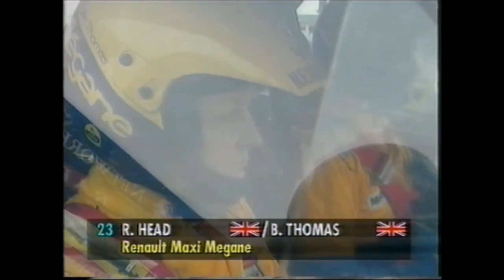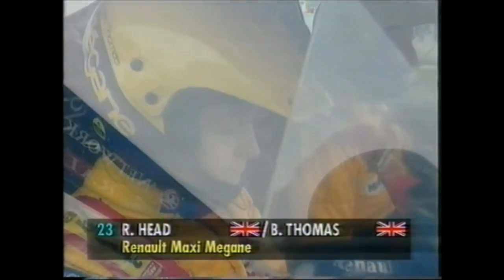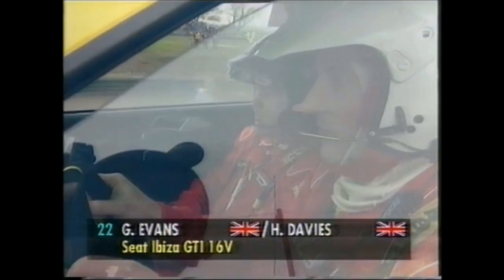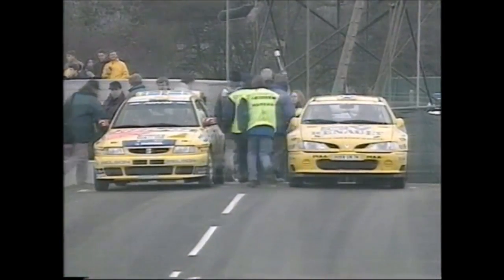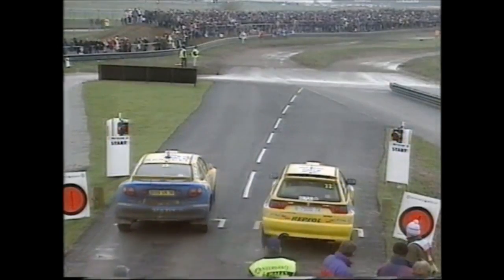And here's Alistair McRAE's old school friend, Robbie Head in the Renault Maxi Megane, had a very nasty crash in Chatsworth last year, as did this man, Gwyndaf Evans, so long a Ford driver, now in the Seat, and he's going to be driving for them next year, hopefully in some World Championship events. You remember the pictures from last year when they both went off big time in Chatsworth. Robbie Head, Gwyndaf Evans, two of the best of British.